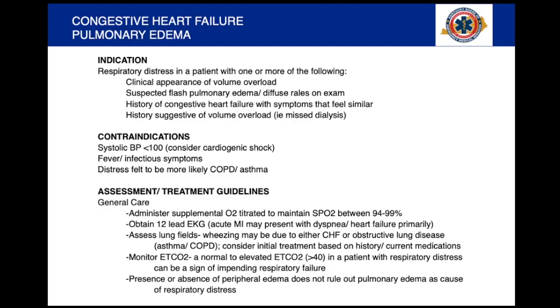That said, let's talk about CHF. The indications for this particular protocol are going to be somebody that's in respiratory distress with either appearance of volume overload because they're frankly edematous all over and have 4+ pitting edema up to the level of their rib cage, or something like that. This could be somebody that has suspected flash pulmonary edema where they're very hypertensive and all of a sudden got really short of breath and is hypoxic and has rales all the way through their lung exam. Somebody that has a history of congestive heart failure who's in respiratory distress with symptoms that feel like CHF, or somebody who has a history suggestive of volume overload with respiratory distress, i.e. I've missed dialysis 4 days in a row because I was so short of breath I couldn't get out of bed. Those folks are going to be included with this.